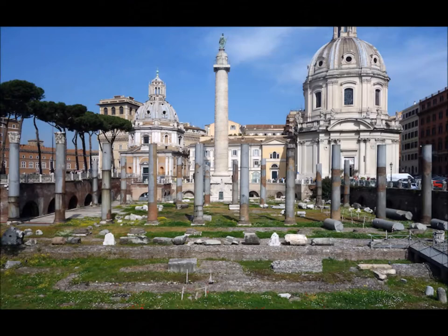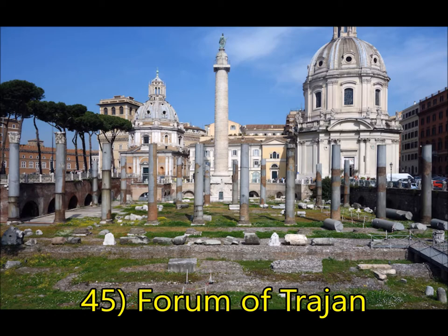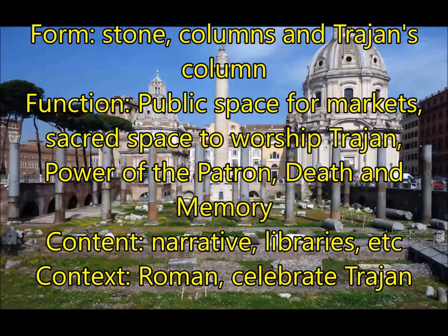Now this is the Forum of Trajan, and Trajan was another Roman emperor that was kind of turned into a god after his death. So for form, you can put stone. This has lots of columns as architectural features and arches as well, but it also has Trajan's column. For function, you did have a public space for markets, a sacred space to worship Trajan because remember he was turned into a god, and power of the patron. So much power of the patron.